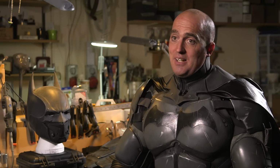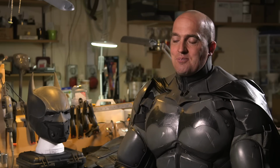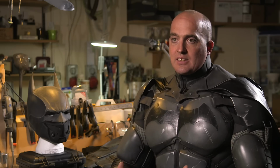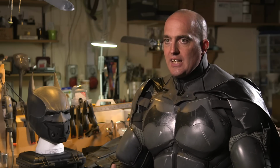And I have to mention the fireball shooter. You can't beat that. Pop a few of those off and you see people's jaws drop, that's great. Obviously a lot of the gadgets are quite practical, as in there's quite a lot to them. Some of them are incredibly simple, but to try and get them all onto a cosplay costume, all 23 of them, all functional, was a real challenge.